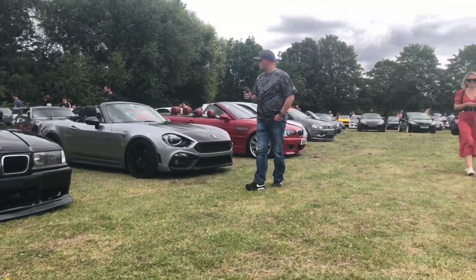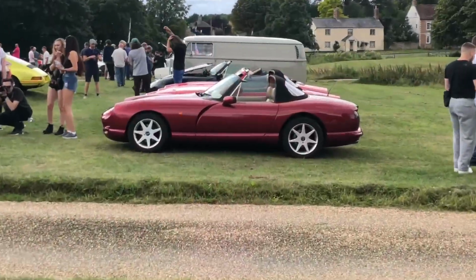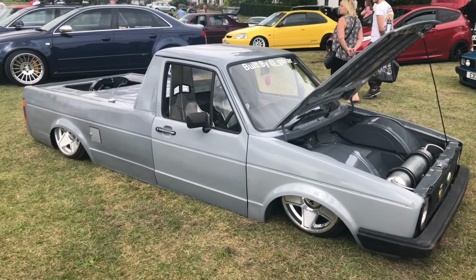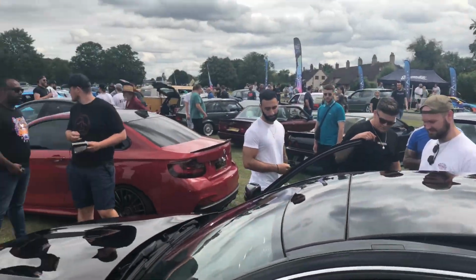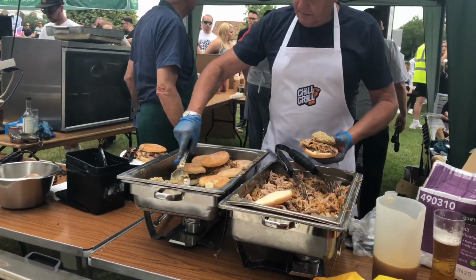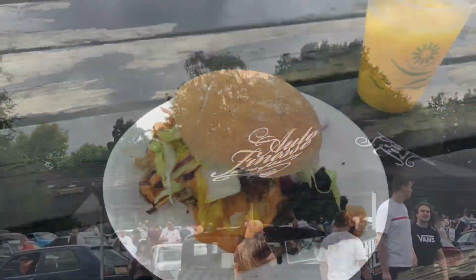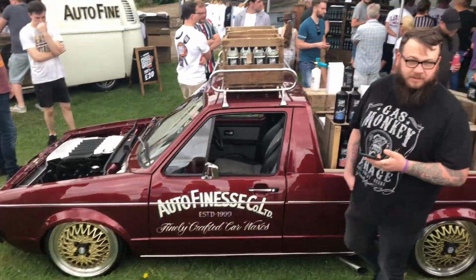The car is getting quite a bit of attention, as is Becky. Give us a wave. This VW Caddy looks like it's literally in the ground. Happy now? Look at this, the famous Auto Finesse truck.